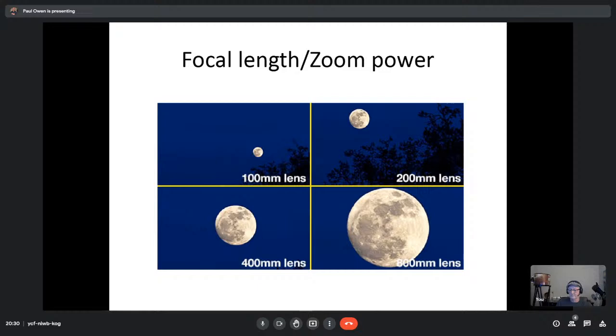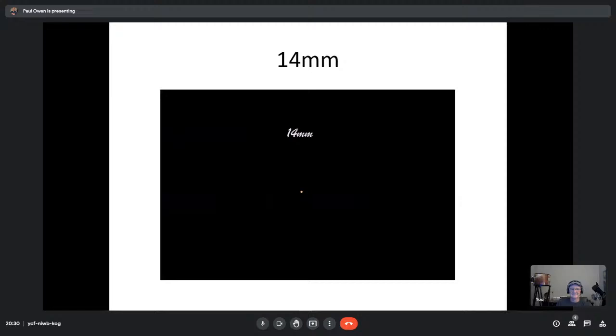Even this 100 millimeters is too wide for the Milky Way, because you would only see a very small part of the Milky Way in a 100 millimeter lens. A 14 millimeter lens, now we're talking. There's the moon in a 14 millimeter lens. But look at all the space all around it. And that's what you want, because the Milky Way covers the sky. And trust me, it will be much larger or longer than a 14 millimeter lens will capture.